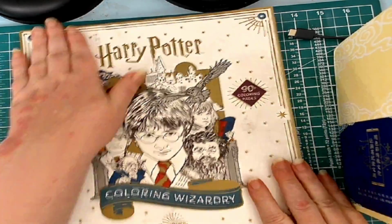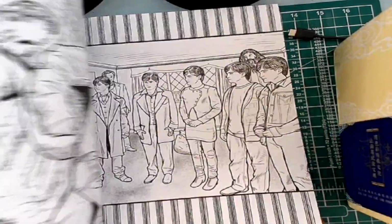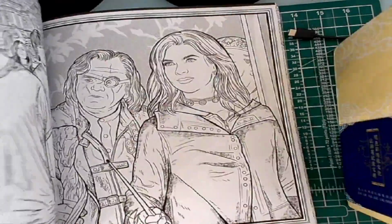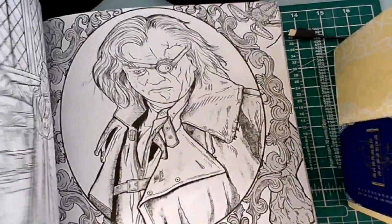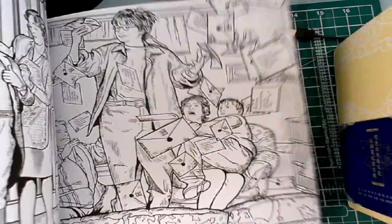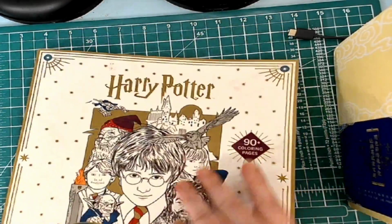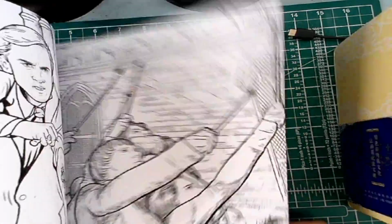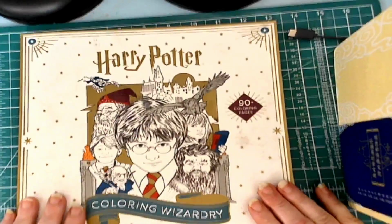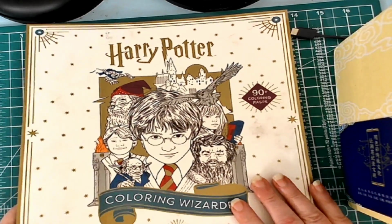Another thing I have purchased is a Harry Potter Coloring Wizardry Wizard World, 90 pages of Harry Potter coloring fun, because I will be joining Emily on her Harry Potter colorathon. However, I will not be coloring in the book. So that's going to be the surprise part of it. It will be pictures from this book, but I will not be coloring in the book. And it is way too big to copy. So this is a very large size book, and I will do a full flip through of it because it's a really nice book. But that is the other thing I purchased. And I purchased this specifically for Emily's Harry Potter colorathon. So I will be looking at that later on.